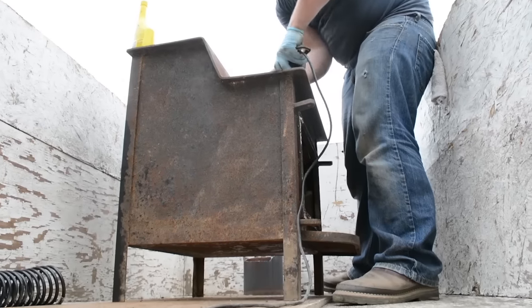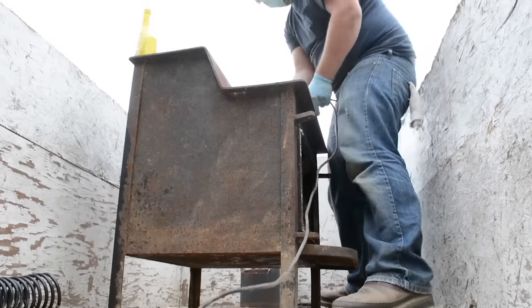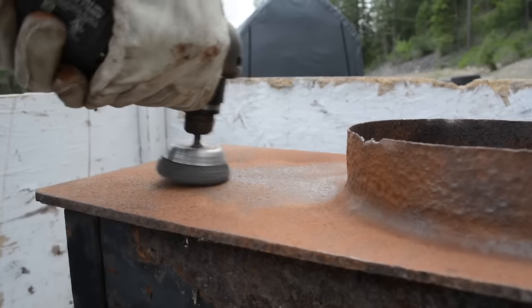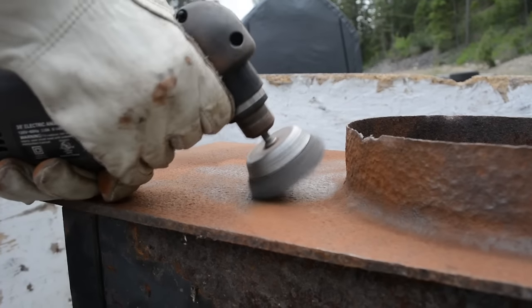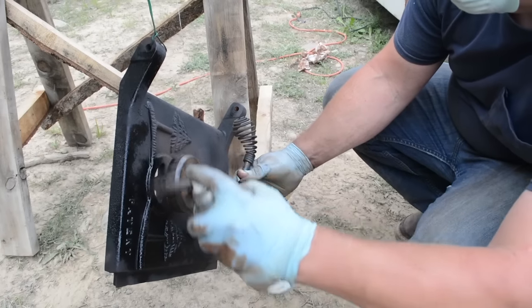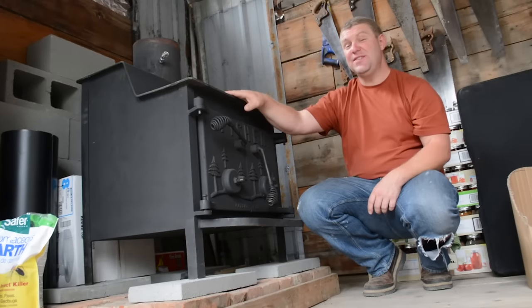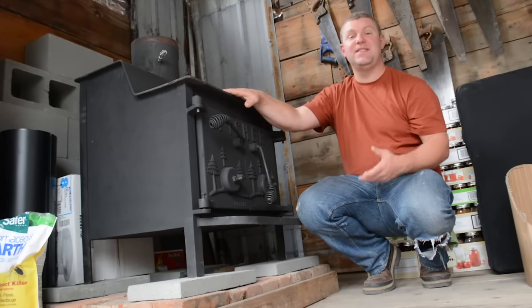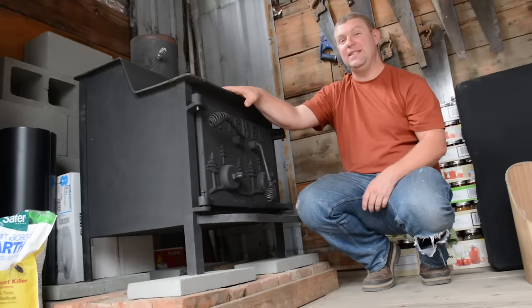It had been sitting in somebody's front yard for years, and whoever we bought it from found it and put it in the garage to at least protect it. So we spent a few hours with a wire brush bringing this thing back to life, and now it looks fantastic. This stove's probably a little bit big for our needs today, but we wanted to be on the safe side in case we do get a really deep cold spell.